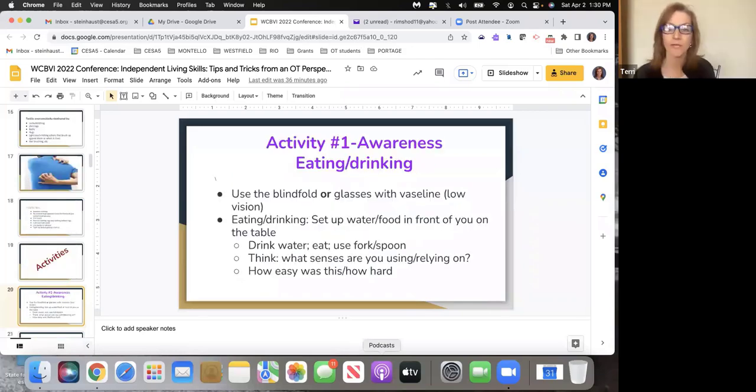So here's where I want you to do that first activity. And I just want to hone into your awareness. I know there's only a few of us on today, but use your blindfold or glasses with Vaseline, or if you want to just shut your eyes, that's fine too. Or maybe squint really tight, so your whole vision is obscured. I think the best would be glasses with Vaseline. And if you don't want to try it now, try it another time.